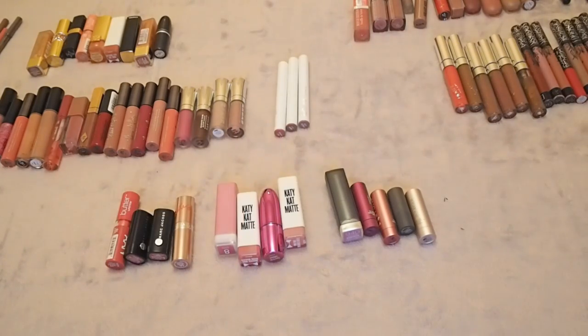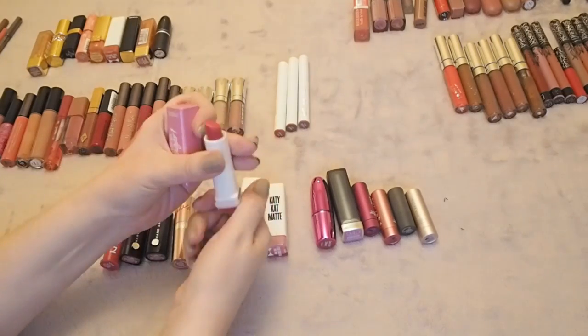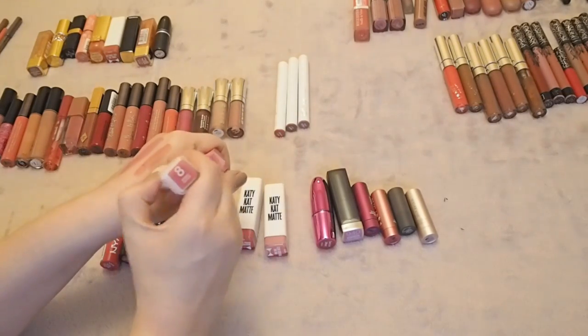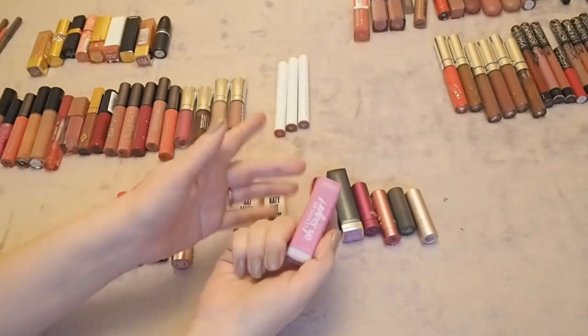I've got things like it. Shall we look at these as well? This one, same thing. I'm going to pass this on. One of those sugar lipsticks. It's quite nice, but it's just not amazing.